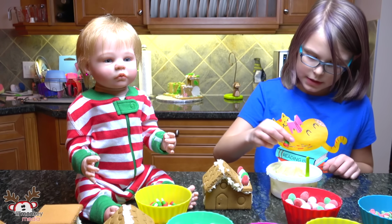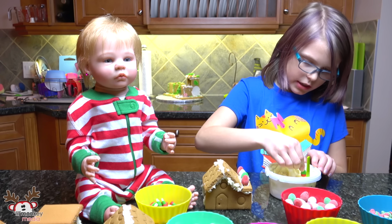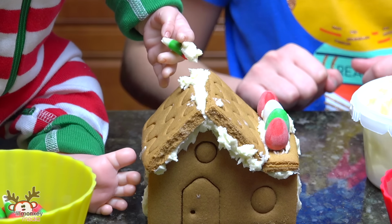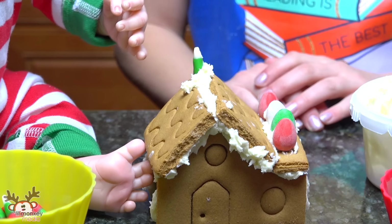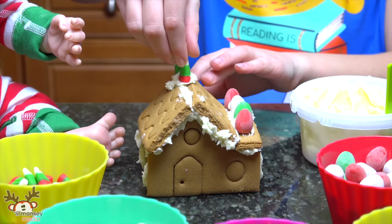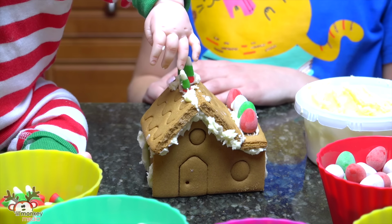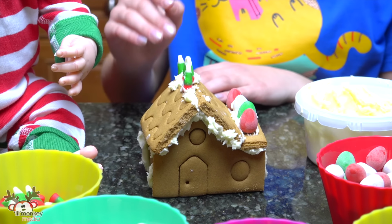Okay, here, I'll dip this in and then you can put it on. I need to get a little bit more. Great job, Adeline. Now let's do more. Here, how about Mommy does one and then you do one? Great job, sweetie. You're doing great. Mommy, can you do the rest? It's too far for me to reach.